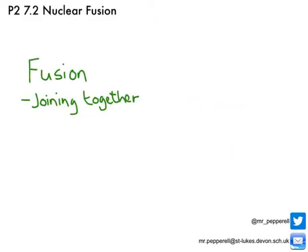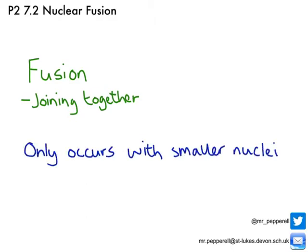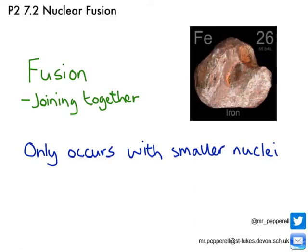Nuclear fusion is the joining together of two small nuclei to form a single, larger nucleus. And in fact, energy is only released in this process when you fuse together smaller nuclei. And when I say smaller, what I mean is anything with a mass number lower than 55, and 55 we know is iron. So if you try to fuse any element bigger than iron together, you actually need to put energy in to make a bigger nucleus. So iron is our sort of barrier to getting energy out of nuclear fusion.